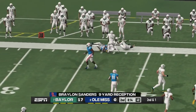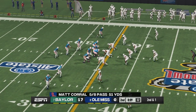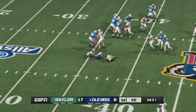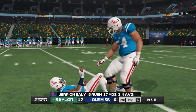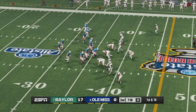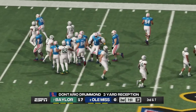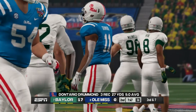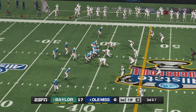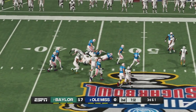Quick out to his receiver, and he's shoved out of bounds at the 34-yard line. It's second down now, and they're just a few feet away from that first down marker. And he's tackled right around the 36-yard line. Quick throw, and they make the stop at the 39. Second down, 7 yards to go. Ball on their own 39. Nice run there.